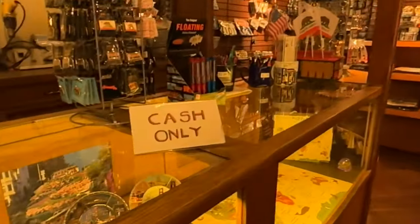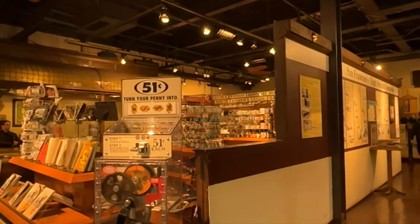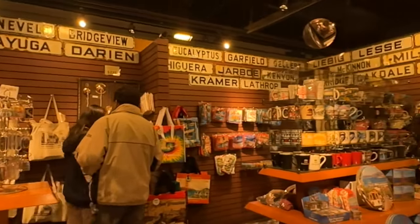The museum has a shopping store to buy some souvenir items. In other words, the museum contains historical and explanatory exhibits about San Francisco cable cars and is located at 1201 Mason Street. So beautiful people, bye for now. Let's join and explore this museum with us.